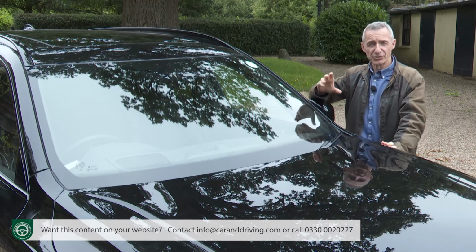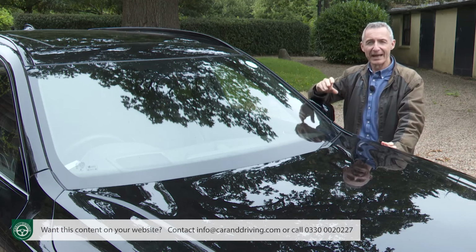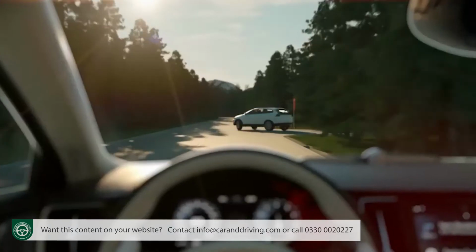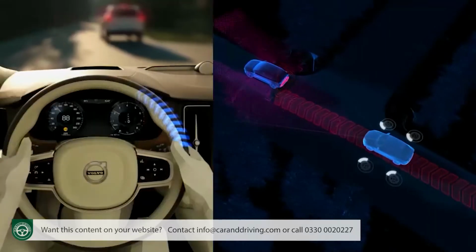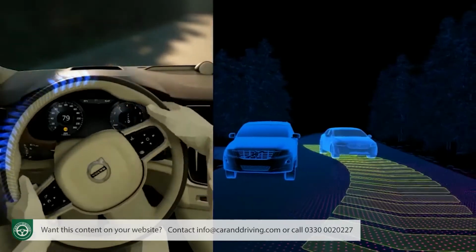Volvo's version of autonomous braking is called City Safety with Steering Support, and as the name suggests, it's a system that can not only automatically apply the brakes in extreme situations, but it's also one that can apply extra steering lock to help you turn away from a potential accident.